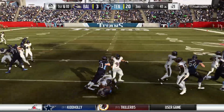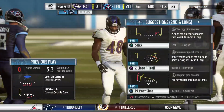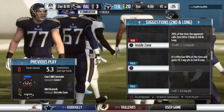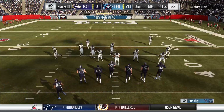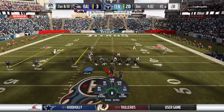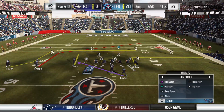Mariota hands to Henry. And nothing doing. He's immediately taken down at the line of scrimmage. Call it no gain on the play, and it'll be second down. Perfectly designed blitz right there. They took that one from the grease board to the field because they were able to free up their linebacker to get into the backfield and spill the play.